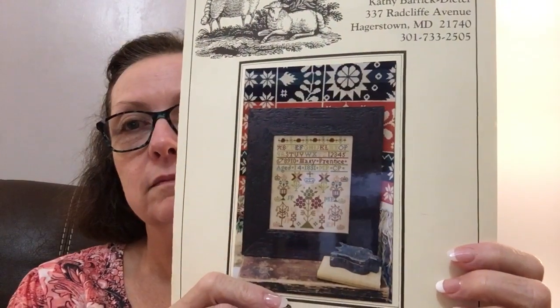Here's something from Kathy Barrick Samplers. It's called Mary Prentice 1831. I think this is 28 count Monaco. I do believe. That's my big start. Yep, it's 18 count Monaco, antique white. I like Monaco too. Some people don't like it because it's kind of stiff, but a lot of people do like it. I have a big thing of Monaco in there, one of those 10-yard bolts I bought back before they stopped making them.